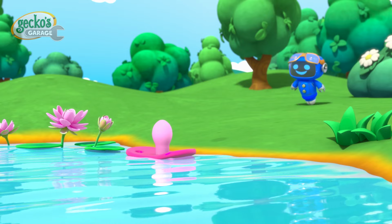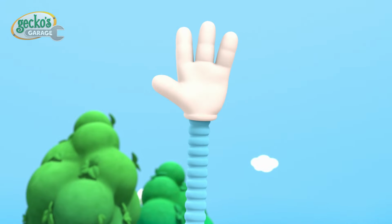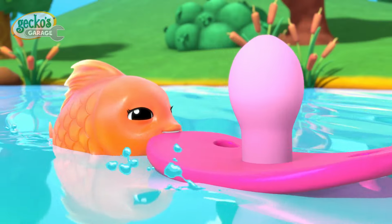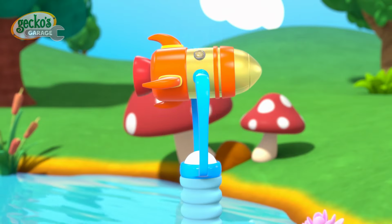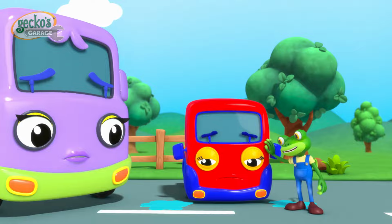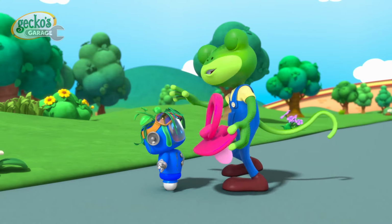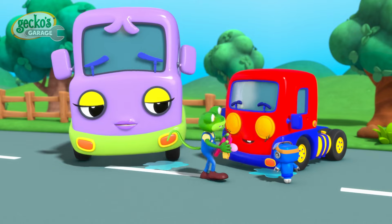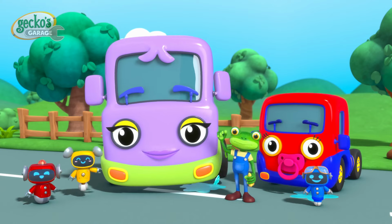It must be here somewhere. Sorry, Baby Truck. I can't find your binky anywhere. Blue! Well done! You found it! Here you go, Baby Truck. Ah, all's well that ends well. Thanks for your help, everyone. Bye!